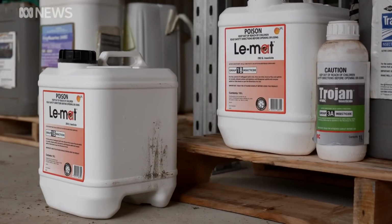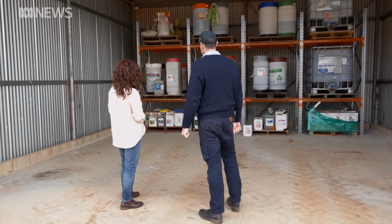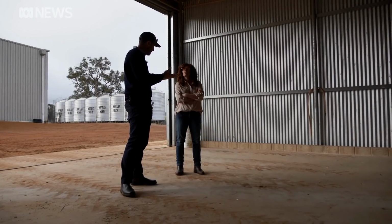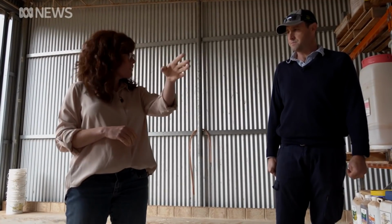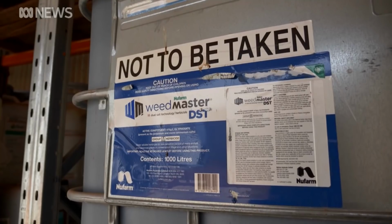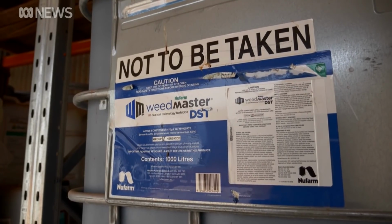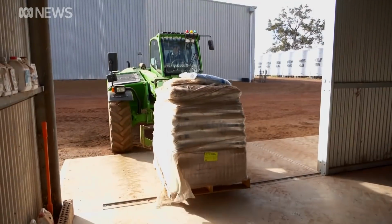But farmers fear banning omethoate could be the first step in restricting their use of other important chemicals they need, like the weed killer Roundup, also known as glyphosate. We've got glyphosate over here. We've got regular strength, together with a different formulation of strength, the stuff that we have to use on our Roundup Ready canola.